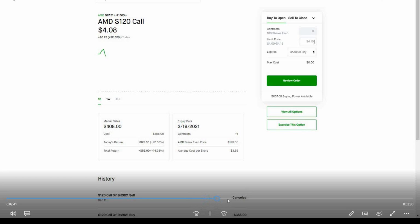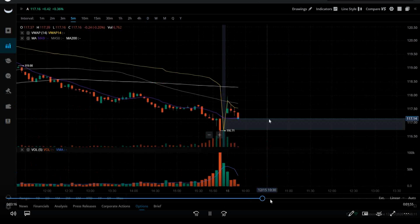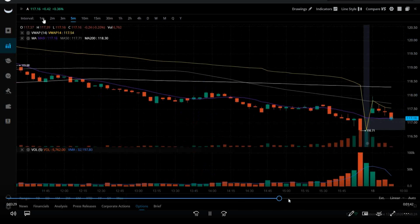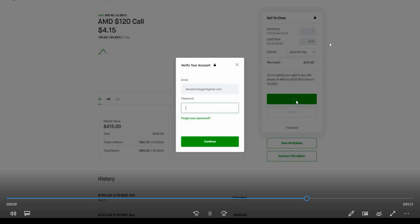Let's see, where do I exit it at? I want to make sure I'm not bringing up the wrong chart. I bring up the chart for A, and I think it's AMD. Stupid me. What a rookie mistake. But whatever. Back to this. You gotta click sell to close up here. I put a limit order for 415.